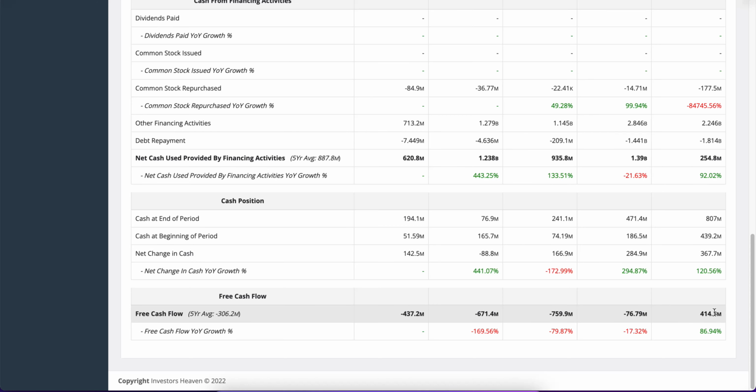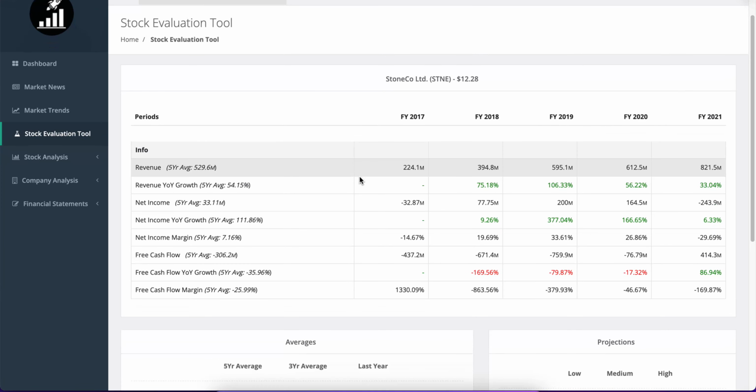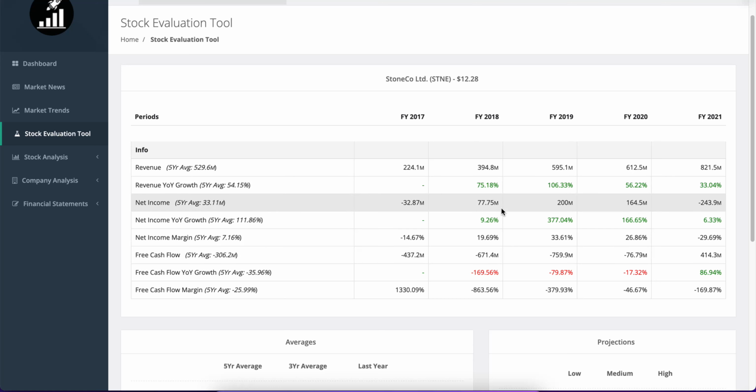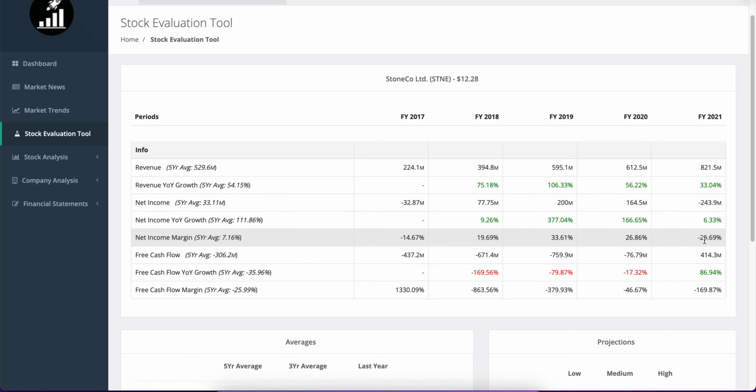Again, this kind of logistical trick where you can actually add back a non-cash item to a cash flow statement and make it look positive doesn't play out well here, and you can actually understand it from the net income of the company. And if we use our stock evaluation tool, which is another very quick way to understand what's going on, you will see that the revenue of the company is positive, but the net income over here has turned negative. And the net income margins, again, are in negative territory in the last year.